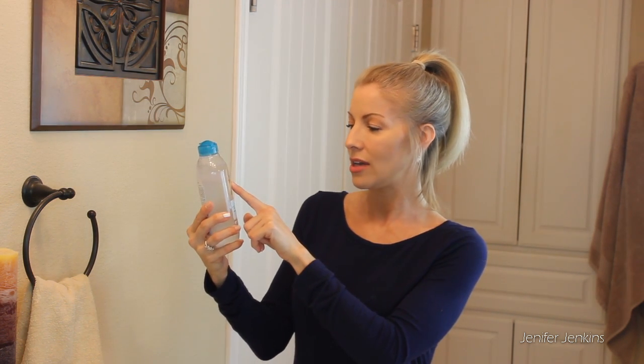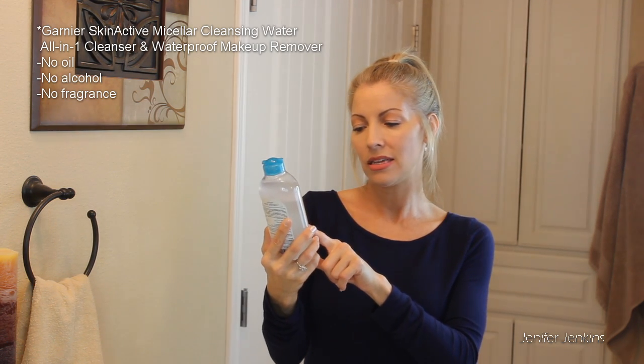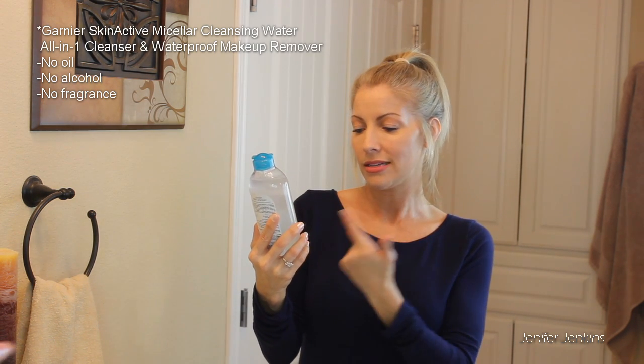In order to take off my eye makeup, I use this Garnier SkinActive Micellar cleansing water, the waterproof version. It says it has no oil, no alcohol, no fragrance. So I don't know what this is that settles on the top, which is why it says you need to mix it really well. Maybe it's silicone or something like that, I'm not sure. But it really gets the job done, and I like this stuff a lot. So I shake it up really good.